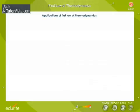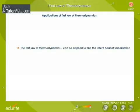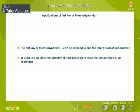Applications of the first law of thermodynamics. The first law of thermodynamics can be applied to find the latent heat of vaporization. It is used to calculate the quantity of heat required to raise the temperature of an ideal gas.